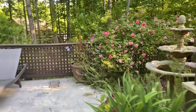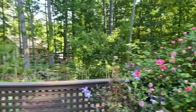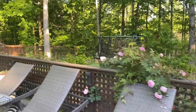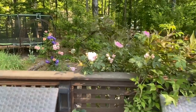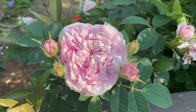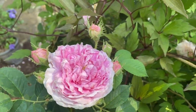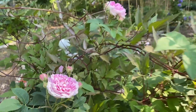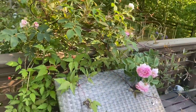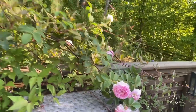Okay, let's take this iced coffee, and I want to show you, let's see here, what else can I show you? There's a lot blooming this morning. Goodness, look over here, we've got Queen of Denmark. Beautiful old rose. Along with the clematis, it's kind of gone a little crazy. Definitely need to move the lounge chair.